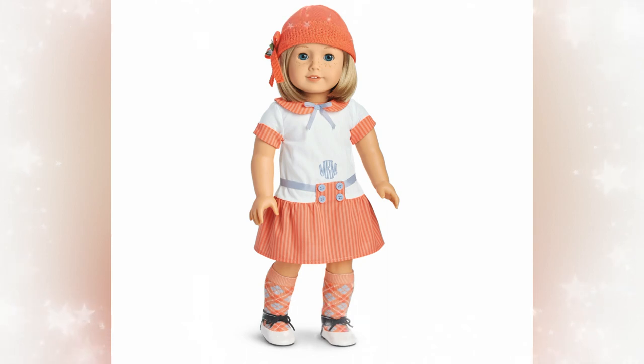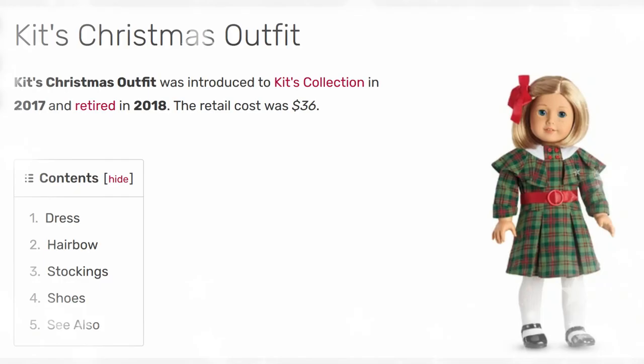But the outfit is kind of cute. It's not my favorite personally. I like the orange color. I'm just not a huge fan of the way it looks. And those socks are crazy, but probably they look like golfing socks. It's not a bad Kit outfit. It's just not our favorite. Nope. Next up is Kit's Christmas outfit.